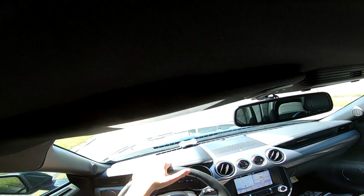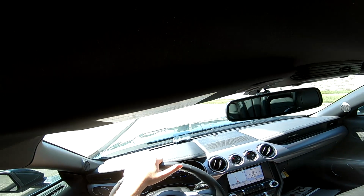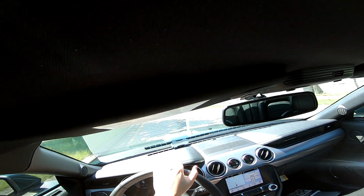In the comments, let me know what you guys think of my purchase. Was it a worthy replacement of the GT? I know it's going to be slower than the 10-speed, but the fun is in this car, and it's really, really awesome.